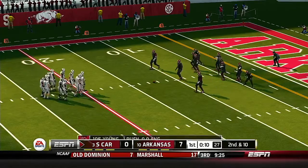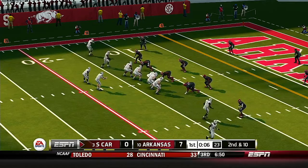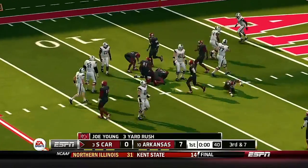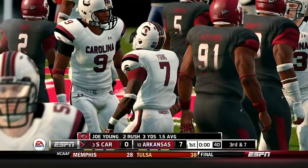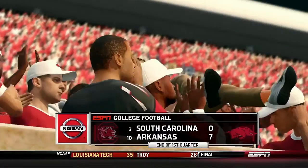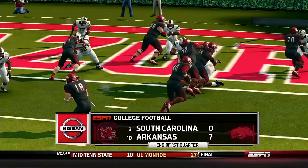Here's the 8th play of the series. Made right around the 10-yard line. Both offenses trying to find their rhythm in that first quarter. Low scoring and close right now. Arkansas leads it 7-0.